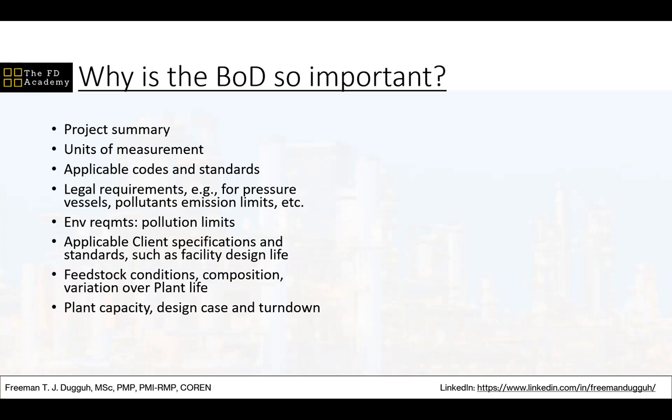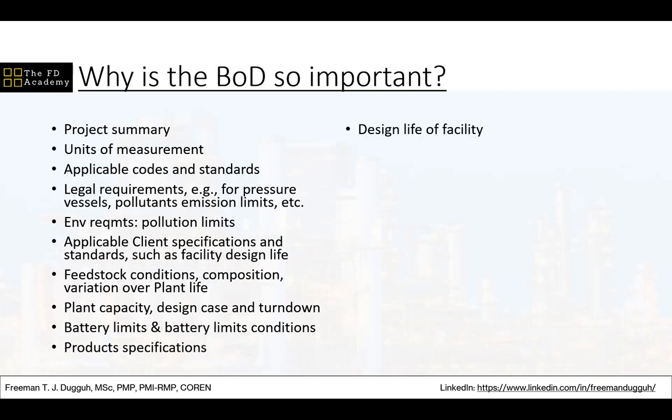The plant capacity, the design and the turn down, the design case and the turn down case, all of that is in the basis of design. The battery limit and battery limit conditions are part of the design basis. The product specification, I've said that over and over again, but I'm summarizing here. The design life of the facility, you also find that in the basis of design. You also find the design criteria per discipline. You also find the outline, that's the operating and control philosophy of the facility.